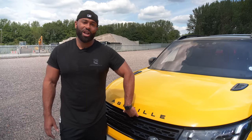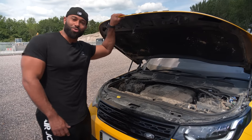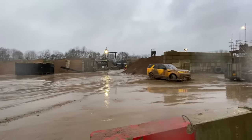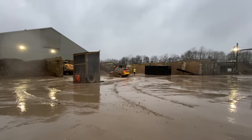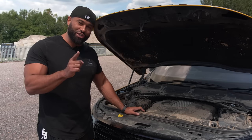As you can see, unlike a lot of people who own these cars, I actually use mine as a genuine 4x4. I actually got it this dirty driving around the yard on a rainy day. And I'd like to point out that this has been into Land Rover for the service and they didn't have the decency to clean it for me.